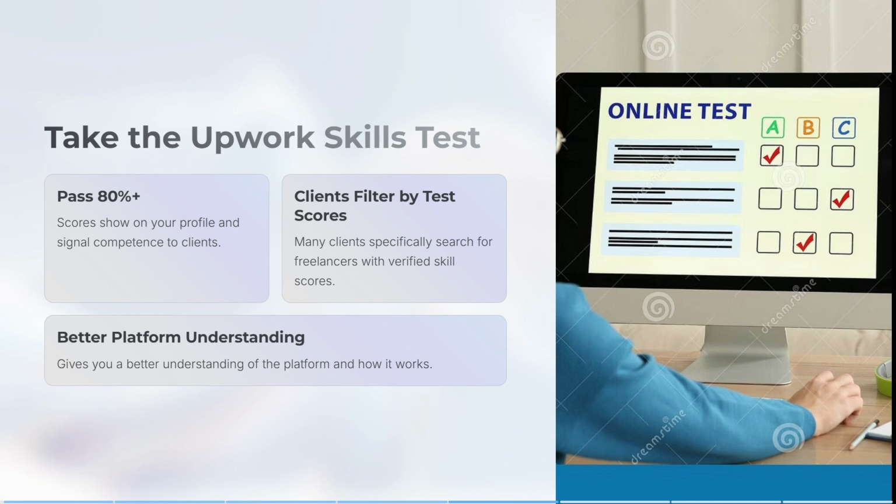So don't feel disheartened. Just make sure that you do it so that you have a better understanding. Then also, one of the things that contribute to this is that many clients actually specifically search for freelancers with a verified skill score. Okay. And this basically will allow you to stand out from a larger crowd of freelancers.